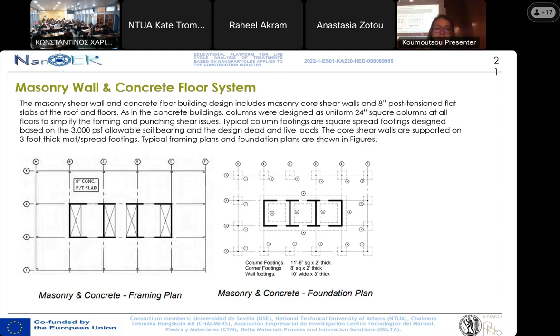It's the same procedure as the concrete buildings, with columns also designed the same way, and the loadings were considered the same. It has typical column footings designed based on the 3000 PSF allowable soil bearing and the designed dead and live loads.